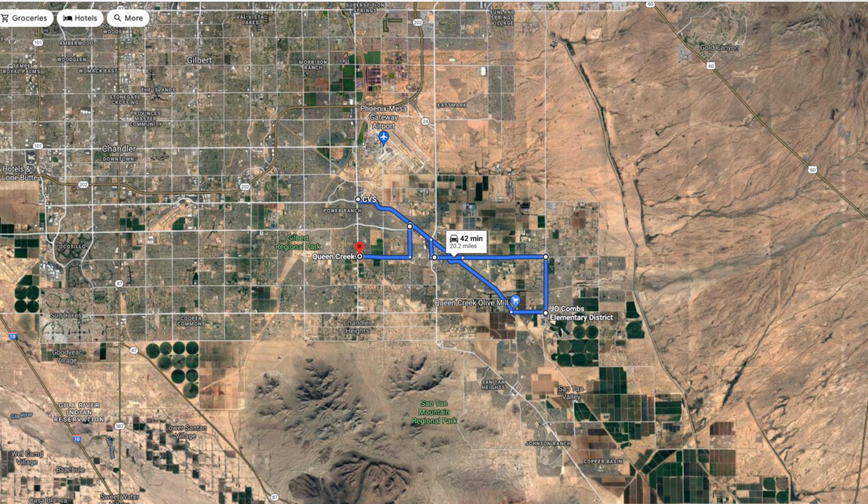Good morning and welcome to Queen Creek, Arizona. Today we're going to take a long drive around one of the fastest growing cities in America. To give you a sense of where this place is, it's about 32 miles southeast of Phoenix Sky Harbor Airport. It is just below Mesa on a map, and it's just off the 202.